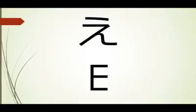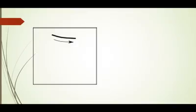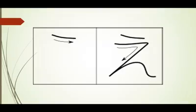And next we have E. When we write this hiragana, we start pretty much the same way as with U. We have our short horizontal line going from left to right. And then we follow that up with a pretty long stroke. We go left to right underneath that first line, and then we make almost a cursive H.